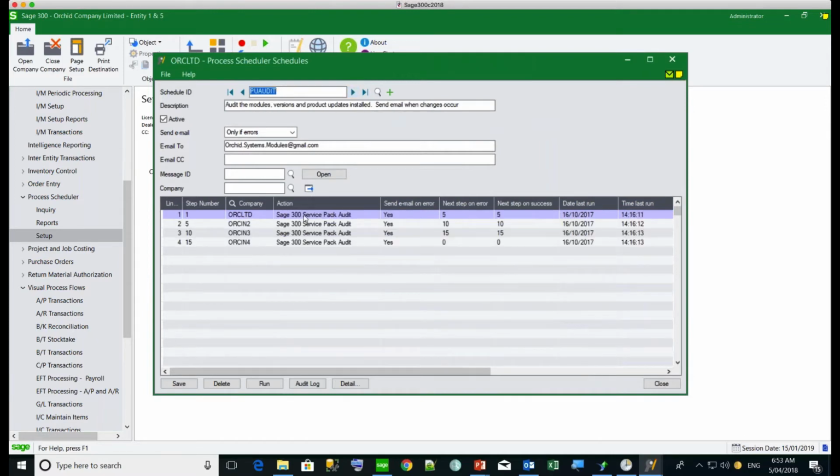This one is also quite nice. You have this schedule that sends you the list of the Sage 300 service packs that are installed. So it's quite nice to make sure that if you install a new product update, run this schedule, send it to yourself, file it away in your CRM system or support system, so that you know which product updates are actually installed on your client site. So it can be part of your business care product or something like this.